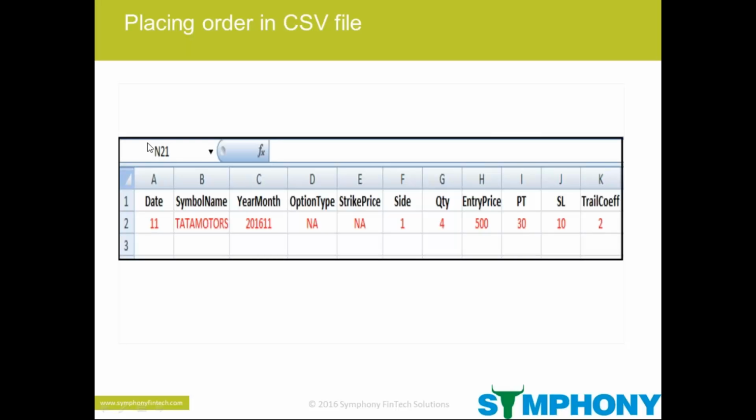Create a CSV file and fill up this information. You have the symbol name, the instrument in which you want to trade, whether it is cash, future, or options. 1 is the buy side, 2 will be the sell side. How much quantity you want to trade, what is the entry price, and what are the target, stop loss points, and trailing point. Once you have defined all of this, you load the CSV file and start your strategy, and your trading will happen automatically based on the entry. Once the entry is taken, the platform will monitor the targets and stop loss, and it will automatically execute the exits as well.